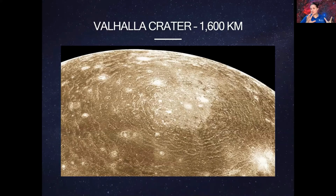And of course, on the surface of Callisto is one of the largest craters of all the moons around Jupiter, and it's the Valhalla crater. It's a huge crater that encompasses most of Callisto.